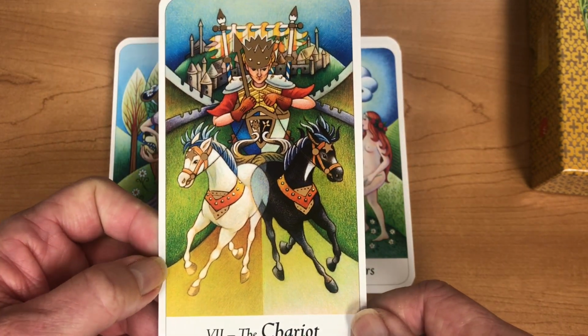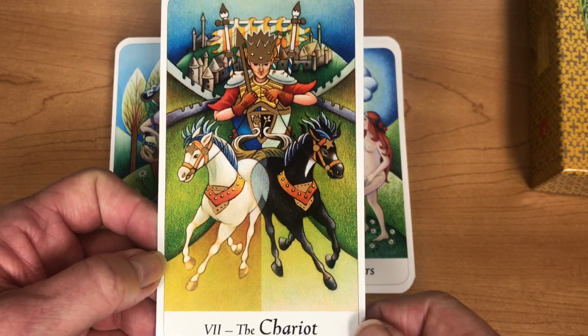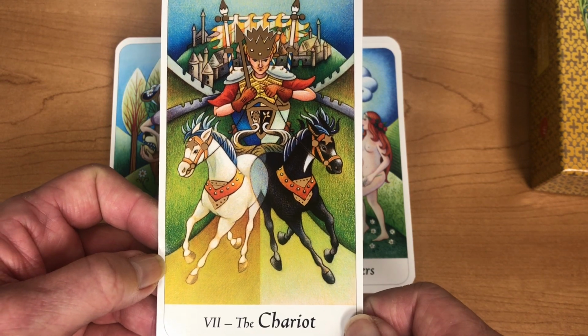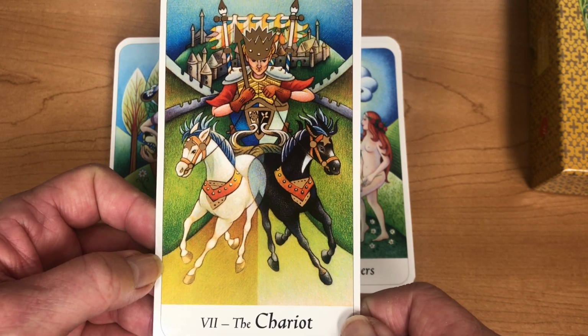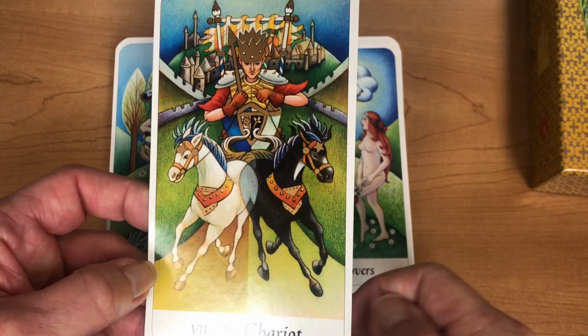The Chariot. Great Chariot. I love this card. Look, we've got the path even has two different tones there. A real sense of motion in different directions. These horses actually do have reins.